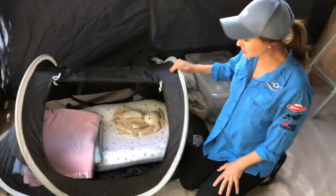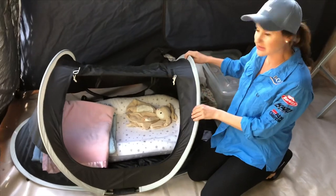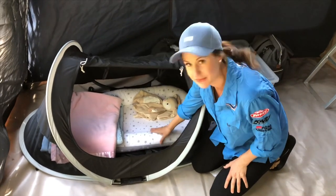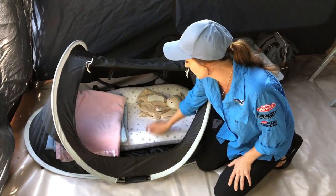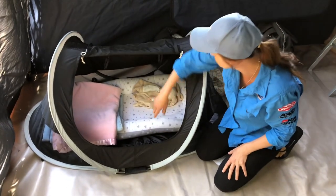So hopefully you can see this. Bought this travel cot from Kmart for $29. So she sleeps inside this, and then we have this thing called a bub nest, and she sleeps on here, and it's got padding too, so it's like insulated from the ground, and she's been great.